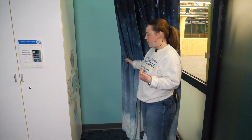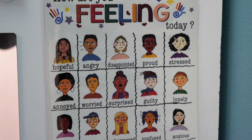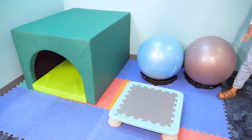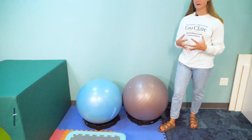We've also provided feeling charts and a mirror, so they can check in with themselves, look at their facial expression, and identify their feelings so that they are able to re-regulate and use other tools within the room to re-enter the museum when they're ready. We have these balls here that the students can roll on, sit on, bounce on, however they need to get more of that large motor energy out.